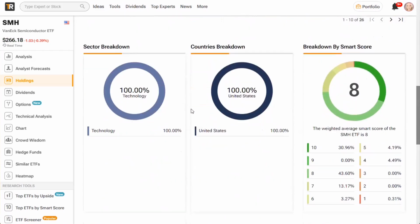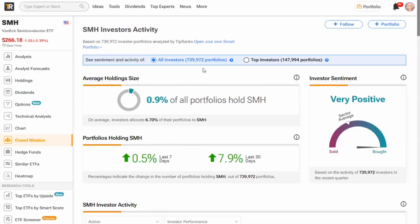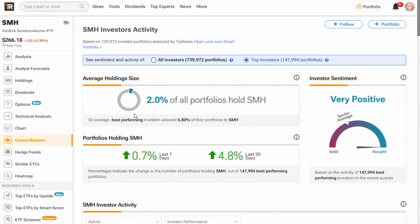When we take a look down below at our sector breakdown, this is 100% focused on technology in the United States. And the ETF has been gaining popularity among smart portfolio investors lately. Looking at all investors, 0.9% of portfolios hold the ETF, and that has increased almost 8% over the last 30 days. While top investors, we have 2% of portfolios holding it, which has increased 4.8%.